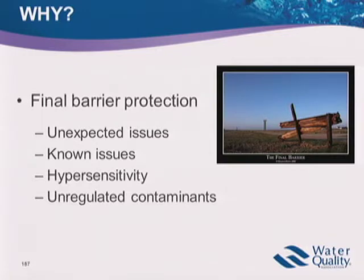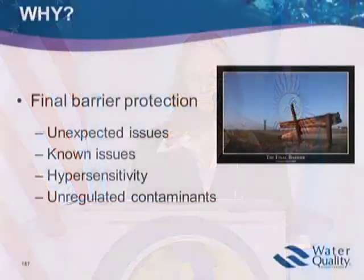Known issues also come down to this: if you know that you have water main breaks somewhere, you have leakages. Some cities are up to 30 or 50% of their water actually leaking, and whatever goes out, you have a potential of intrusion as well. So these are all areas that we can look at. Can final barrier be a concept to help provide safer water?